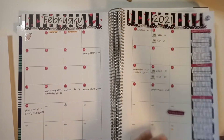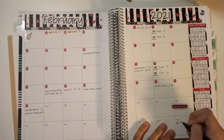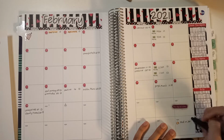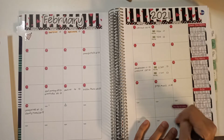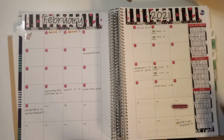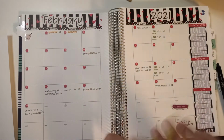Okay, so here I have colored these two paychecks, on the first and the second, orange. And I'm putting a little note to myself here that this highlighter reflects that these bills are being paid by a paycheck from January. So I do have a paycheck that pays for these two bills that come out of February, so I make sure to put that little note here at the bottom.